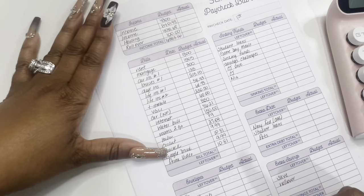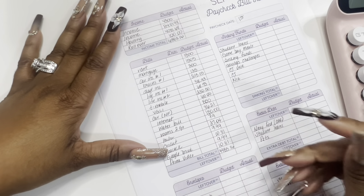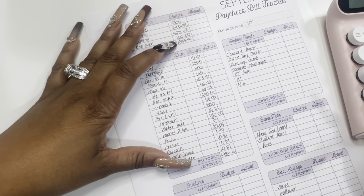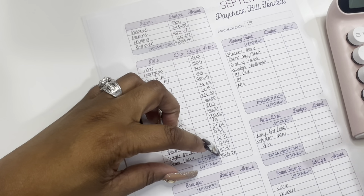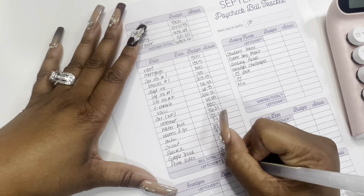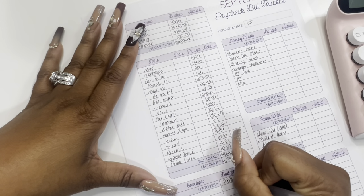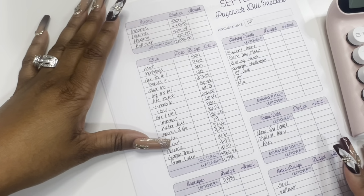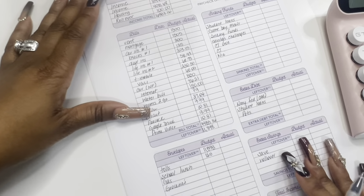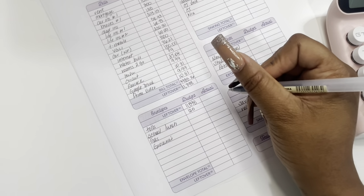Okay, so that is $4,985.16. We're gonna subtract that from $16,883.16. That is $11,898. And I know these numbers look crazy, but again, I am due a payment that was not given to me. So I have a double payment here.